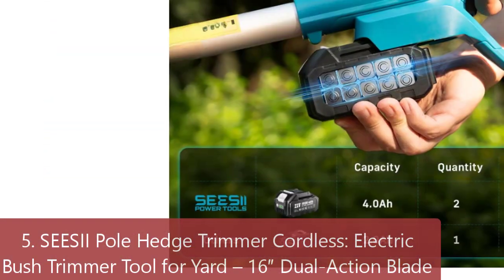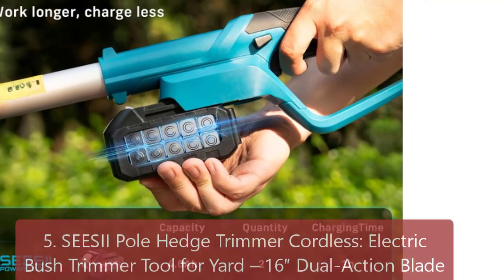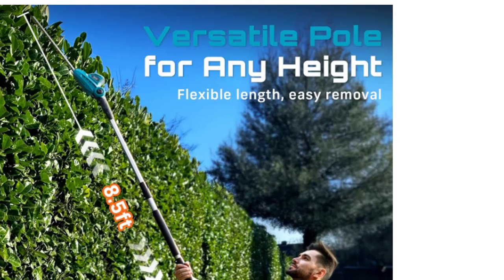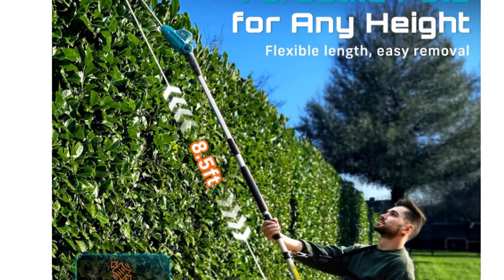Its telescopic pole extends from 7 feet to 8.5 feet, giving you significant reach for tall shrubs or hedge tops without needing to use a ladder. The head of the trimmer has 6 adjustable positions, up to 135 degrees, so you can work at different angles, ideal for shaping, trimming sides, or getting under overgrowth.